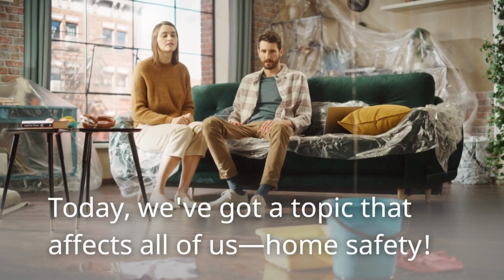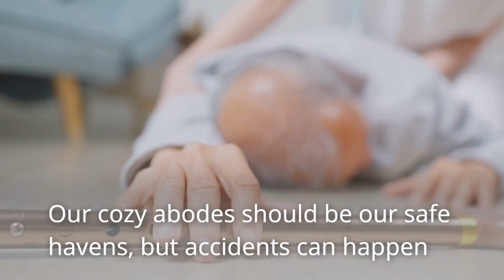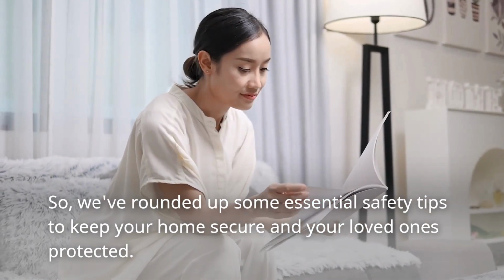Today, we've got a topic that affects all of us: home safety. Our cozy abodes should be our safe havens, but accidents can happen. So, we've rounded up some essential safety tips to keep your home secure and your loved ones protected.